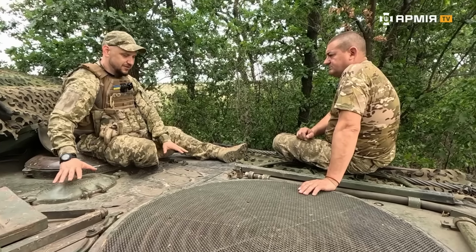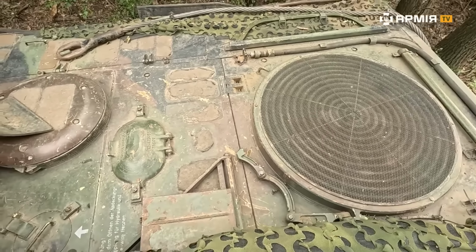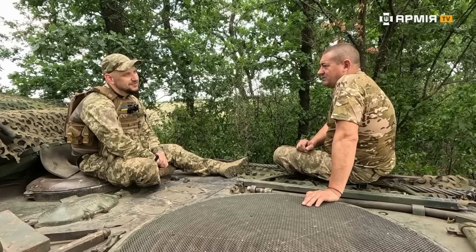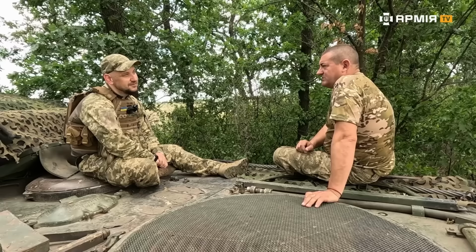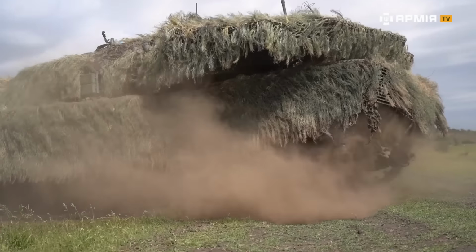So I'm sitting on the heart of this tank, the engine. What kind of engine does it have? It's a 12-cylinder diesel, but it can run on kerosene or gas too, though only in a pinch. If there's no diesel, you can pour in something else to get out of danger. It's got 1,500 horsepower.